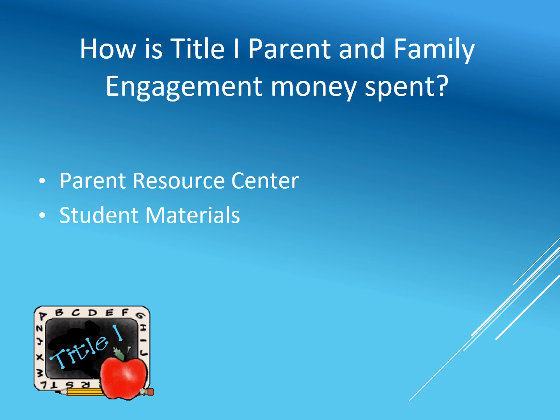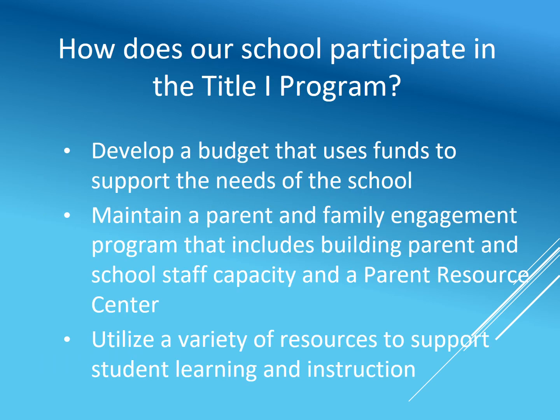How is Title I parent and family engagement money spent? It is spent on our Parent Resource Center and on student materials. How does our school participate in the Title I program? Well, we develop a budget that uses funds to support the needs of the school. We maintain a parent and family engagement program that includes building parent and school staff capacity and a Parent Resource Center, and we utilize a variety of resources to support student learning and instruction.